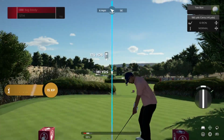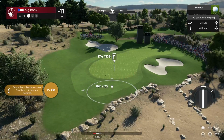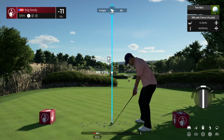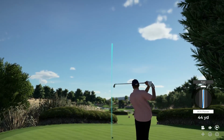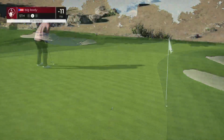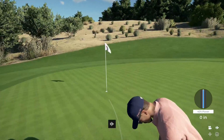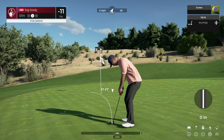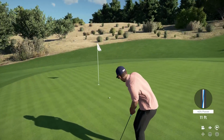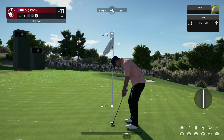Always like to see your name moving up the leaderboard. Never a bad thing. Looks to be going with the 6-iron. That's a good looking shot there. And this putt is for a big 2 on the scorecard. Looking really good, this one. And this putt coming up for his par.